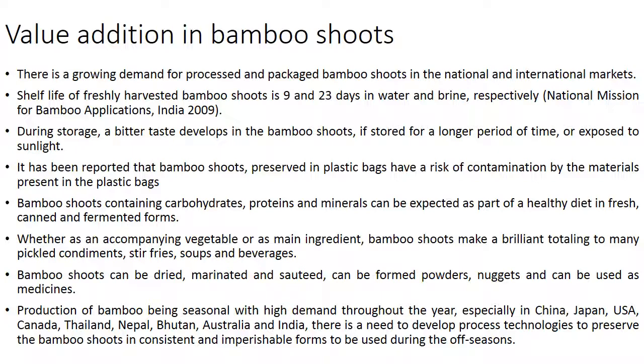Production of bamboo being seasonal with high demand throughout the year, especially in China, Japan, USA, Canada, Nepal, Bhutan, Australia, and India, there is a need to develop process technologies to preserve the shoots in consistent and imperishable form to be used during the off seasons.